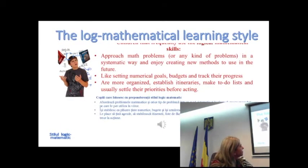Children who frequently use logical and mathematical skills solve math problems, or any problems, in a systematic way and enjoy creating new ways of using them in the future, like setting numerical goals, budgets, and tracking progress. They are more organized, they set itineraries, they make lists and usually set their priorities before they act.